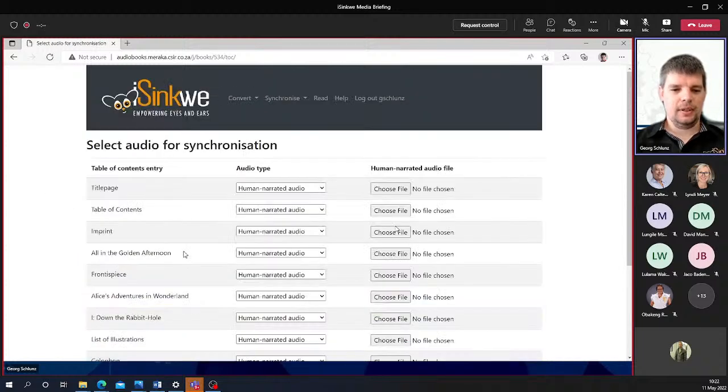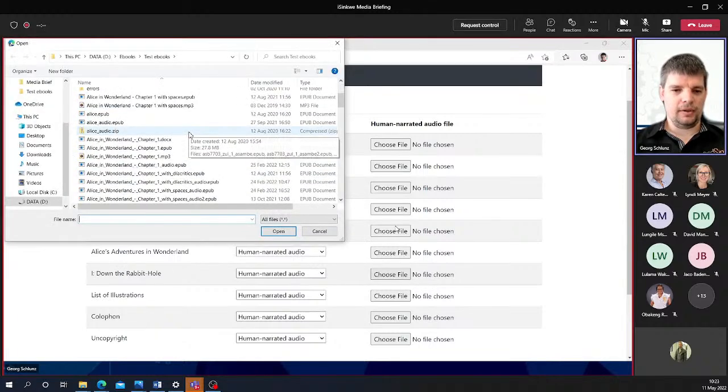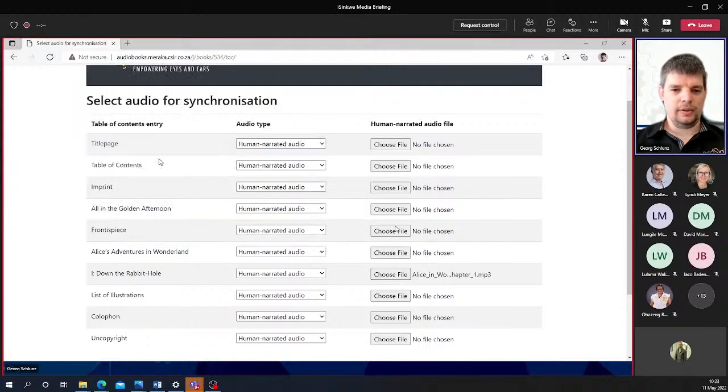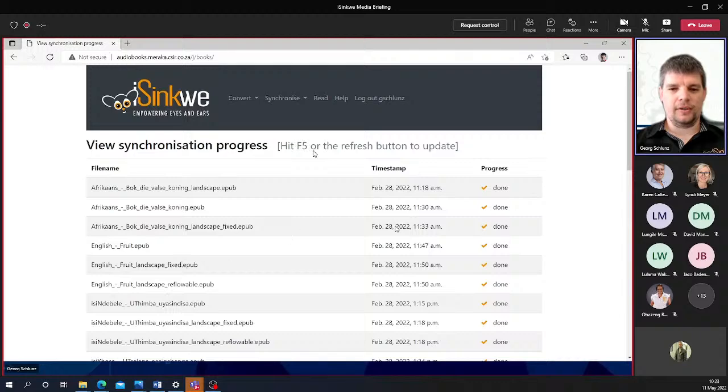Click on next, and here you will see the contents of the book according to section basically. The main concern here at this stage for the demo is to upload something for chapter 1, Down the Rabbit Hole. And so I'm uploading the MP3 file, the audio file. The rest, if you don't fill anything in, is automated to computer-generated speech, or you can choose to skip it. When I press synchronize, it's uploading the file.